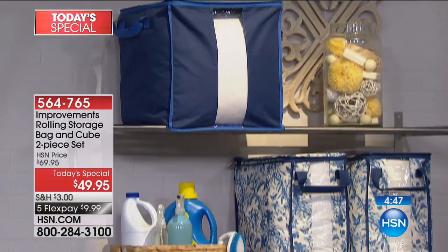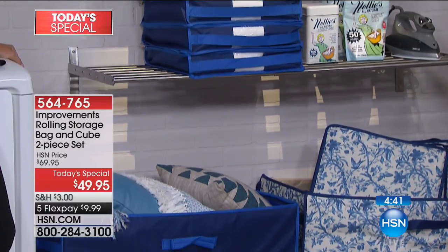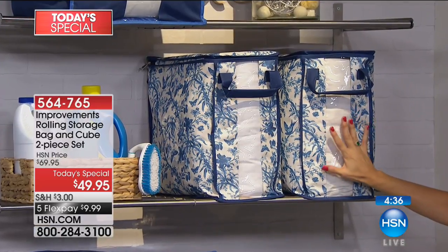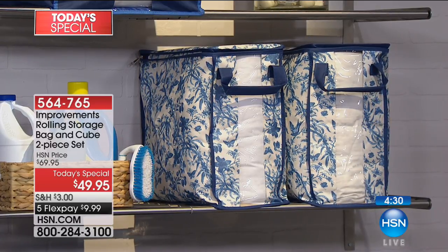If you have more shirts or towels, you're probably going to want to go with what I think of as the shirt boxes. And if you have just a couple of throws or linens that you want to put in a guest room, or not such huge items, some sweaters, you'd love these 16 by 16 by 8s. Absolutely. So you can see there some of the choices.